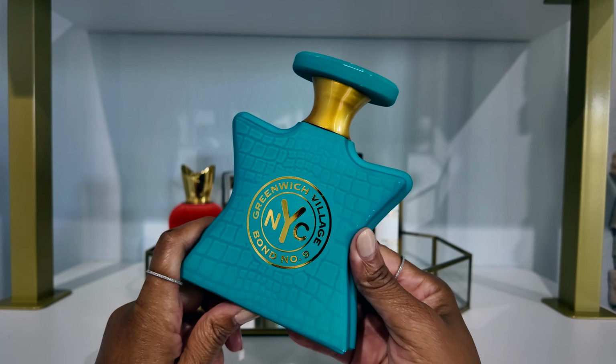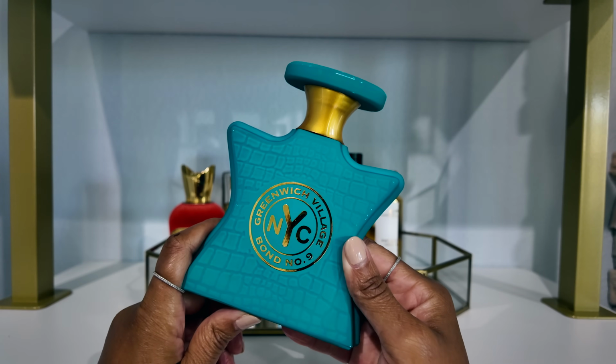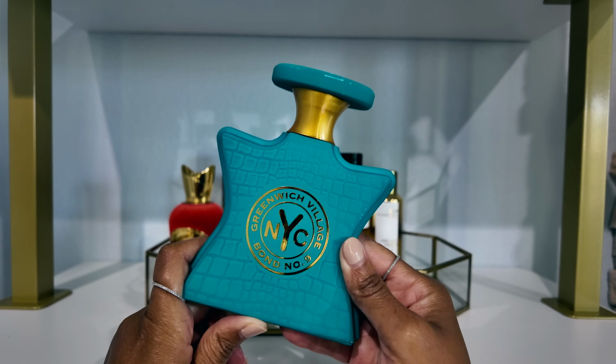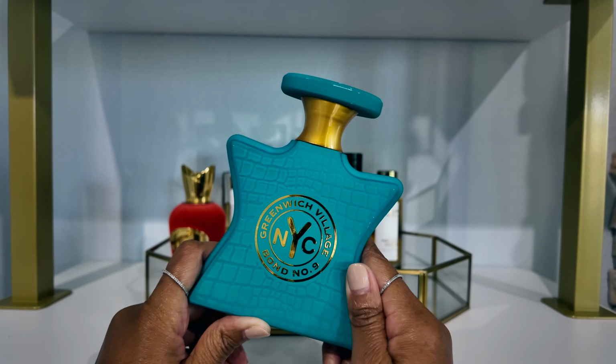Next up is Greenwich Village from Bond Number 9. This is a lychee, airy, sweet. I believe there may be saffron in this. It gets compared to Baccarat Rouge 540. Often, I do think they smell similar, but not exactly the same.